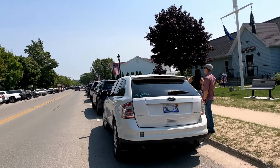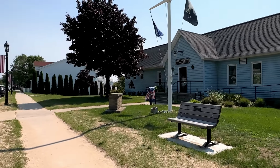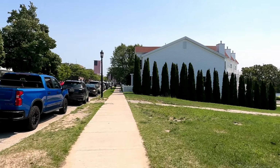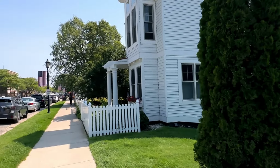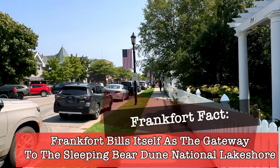Right, we are crossing the street. You see the water out there. It's so peaceful up here.